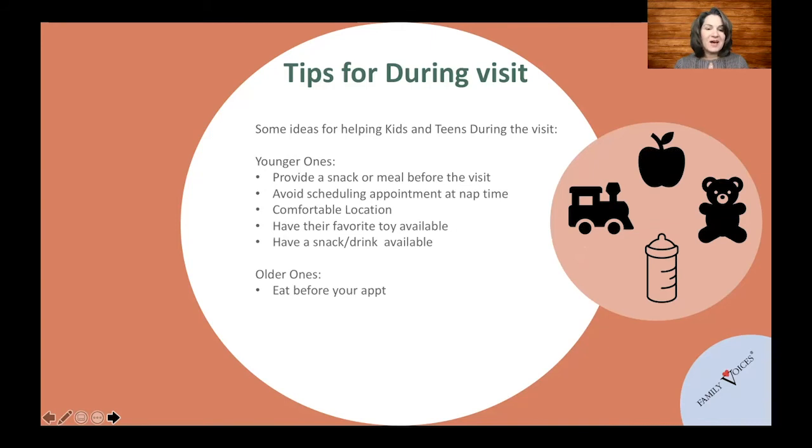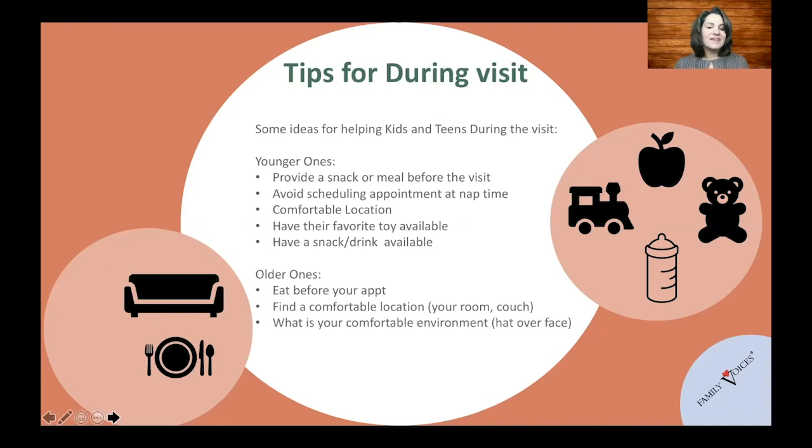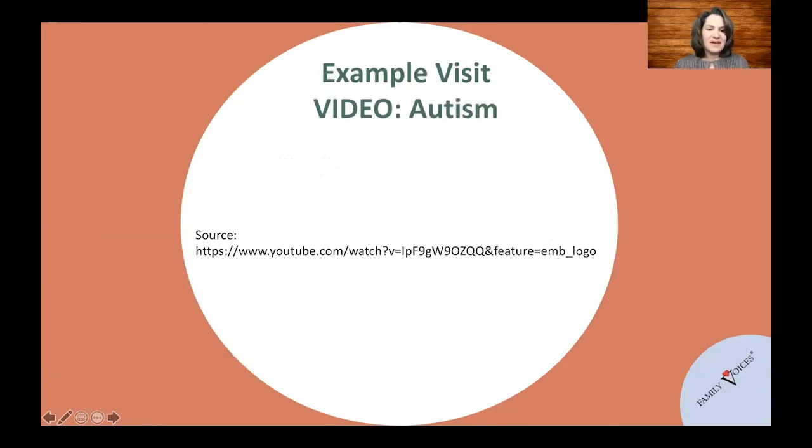For the older crowd, the recommendations would be to eat before your appointment so your stomach's not growling during it, to find a comfortable location that might be in your room or on the couch. Think about things that make your comfortable environment. For instance, one family shared with us that their son preferred to have his hat over his face and not make eye contact with the computer, that was his most comfortable position. And so letting the provider know this, that you're not being disrespectful, but that this is what makes you most comfortable and able to do your telemedicine visit at the beginning of the visit is important as well. And then also have a bottle of water or a drink nearby in case your throat gets a little dry from talking. Let's look at an example of a visit with an individual who has autism.